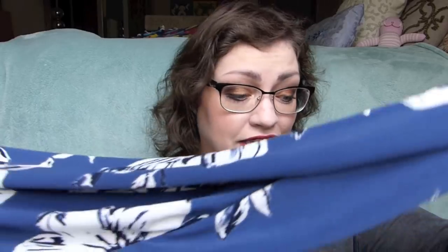This maxi skirt would have been $48. I personally don't feel like the material feels like $48. I also don't feel like there was anything special to it, like the cut of it and everything. There was just nothing that made this $48. You get what I'm saying? I really liked the print, but that's not enough to justify $48, especially on something that I don't like. So that's going back.